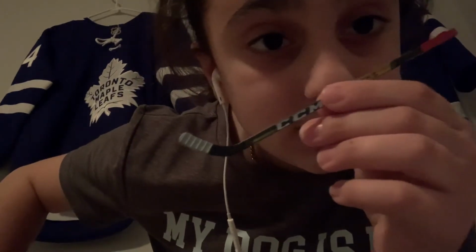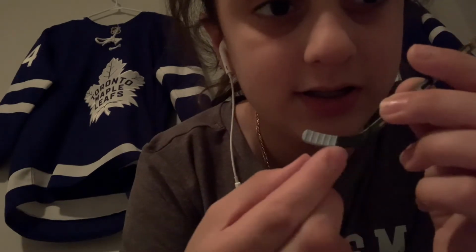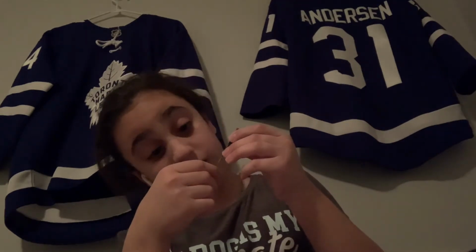Yeah. That's his actual tape job, by the way. I think it's so cool how to the T they replicated it. I guess he doesn't tape his stick. That's that one. I don't know what kind of stick this is. CCM Superstar, honestly, I think that's it. I don't really think there's much to his stick.